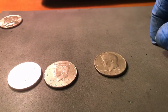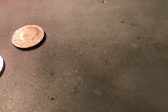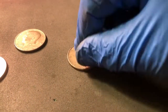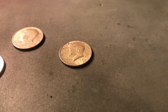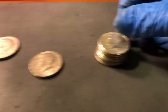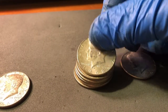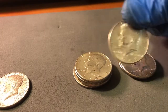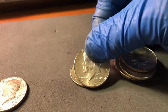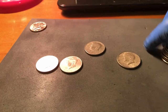And we have our 1974, no FG at all. We have one 90% silver of the box, 1964 Kennedy. And we have 7 40% silvers in the box: 69 Denver, 68 Denver, 68 Denver, 66 Philly, 68 Denver, 67 Philly, and another 68 Denver. Well, that's the end of that box.